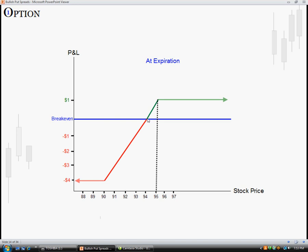Now every point that the stock moves below $94, we start to lose very, very steadily until finally at $90, we've hit our maximum loss on that position, which is $4. Can't lose any more money than that. So if we were to look out and I extended the price level here to $50, as I mentioned before, you wouldn't lose any more than that $4 for the reasons I described. So that's what your profit and loss picture looks like.